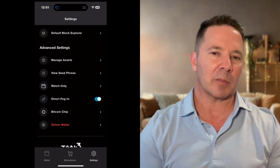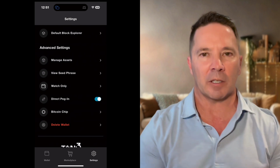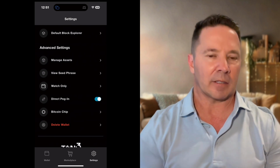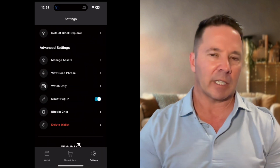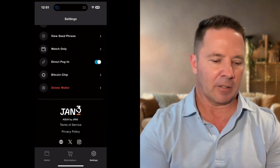It may set up a separate Lightning wallet and keep the Lightning transactions in there. But the whole point of the wallet is to do these transactions or these conversions automatically. Then there's this Bitcoin chip button. These are collectibles that I'm not really sure the use of, and it's sort of something they gave out when the wallet was launched in 2020, and then it was relaunched again in January of 2024 with version 2, which is what you're looking at, and then you can delete the wallet.